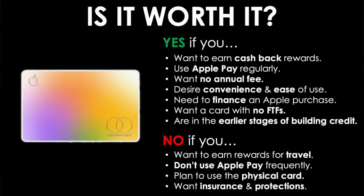That said, the Apple Card is not going to be worth it if you want to earn rewards for travel, if you don't use Apple Pay frequently, if you plan to use the physical card and therefore only earn 1% daily cash, and if you want better insurance and protections for retail and travel.